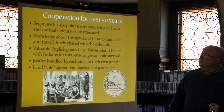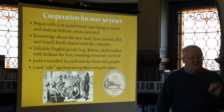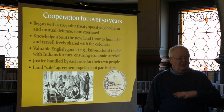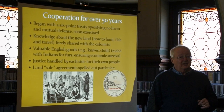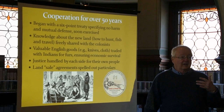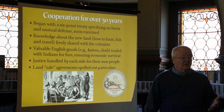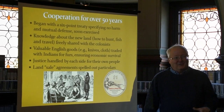So, over 50 years, we had cooperation. A remarkable period of cooperation, one that hadn't developed down the Chesapeake area with Roanoke, and then the settlement at Jamestown, where there was not a mutual understanding of support. A number of the colonists were killed, and there were serious skirmishes.